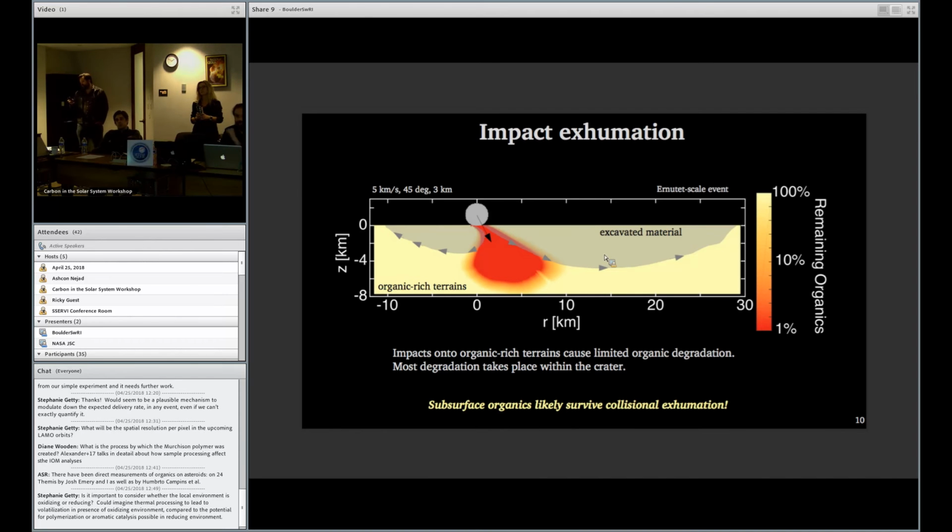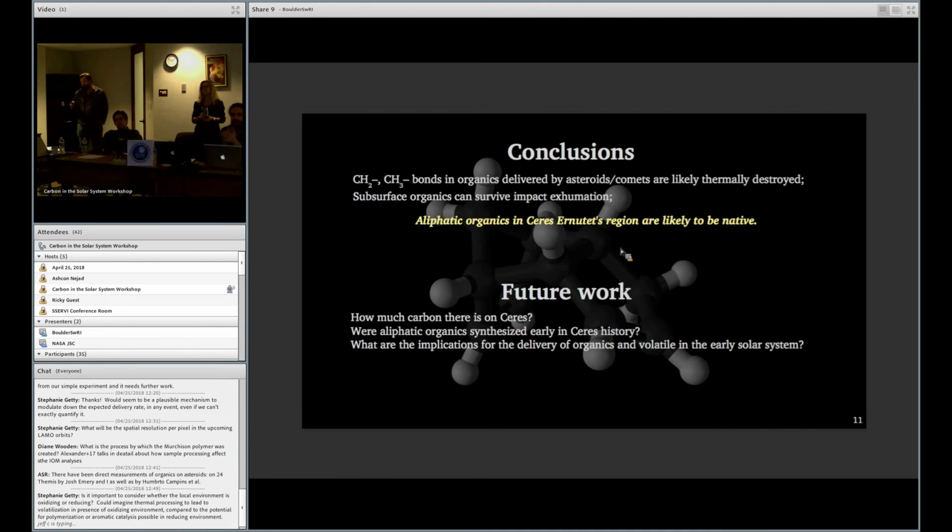and so they will survive. So we have shown with this modeling that organics that are potentially present in the subsurface of Ceres would survive the process. The other interesting aspect about this is that you can pay attention to the Y scale. We are basically able to excavate a few kilometers down and yet be able to bring that material close to the surface. So this is another interesting way of seeing what kind of mixing we can get in this process and yet preserving organics.